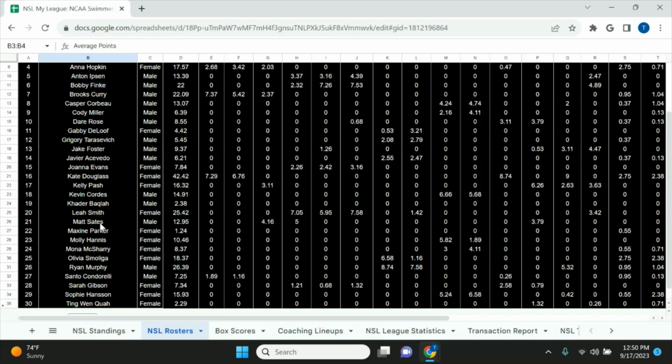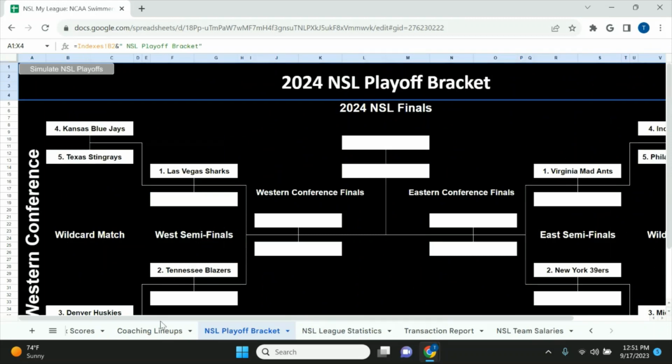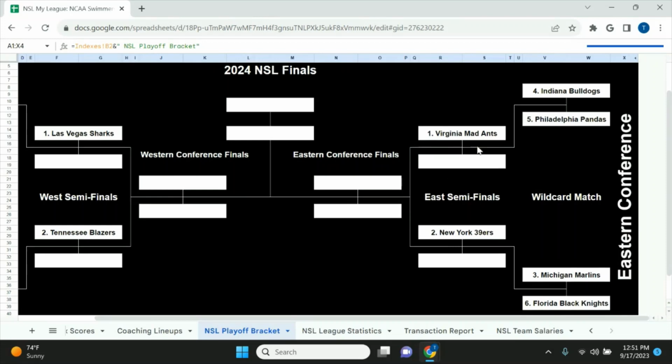Matt Sates was a little disappointing with only 13 points to be exact. Bobby Fink, who we acquired in free agency, 22 points, just what I expected. Andrei Minikov, 19.7, and Hopkin 17.5. So really solid numbers all around the board. And now on to the finals, or the NSL playoff bracket actually. And so we are in the Eastern Conference.